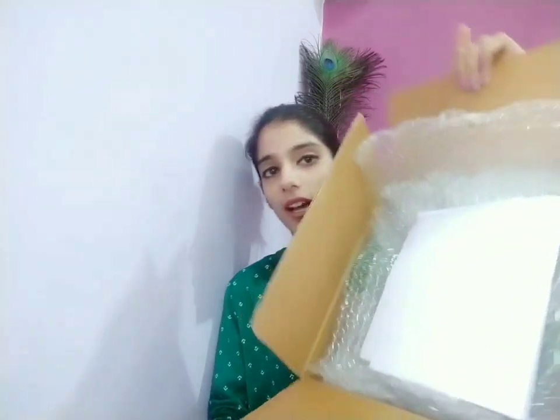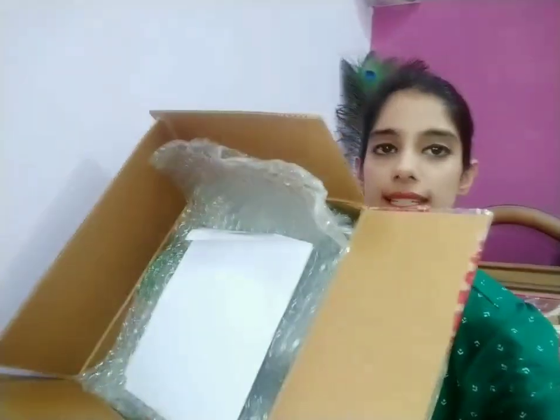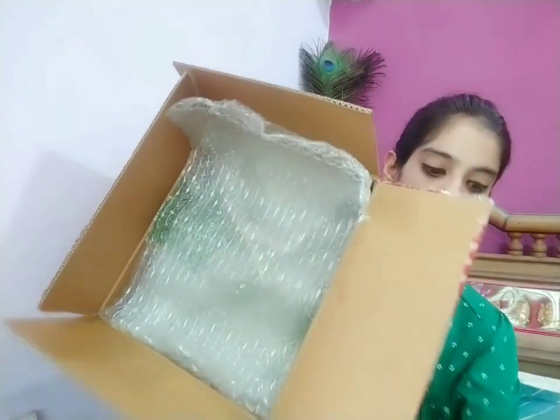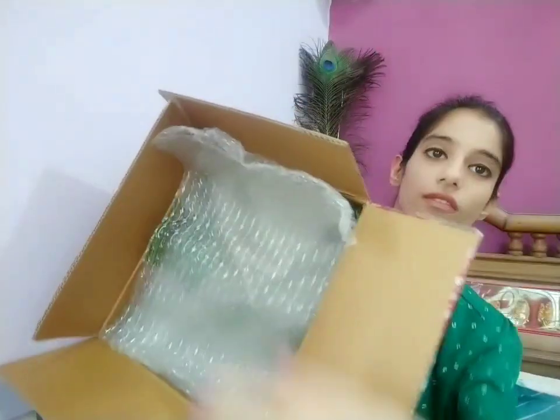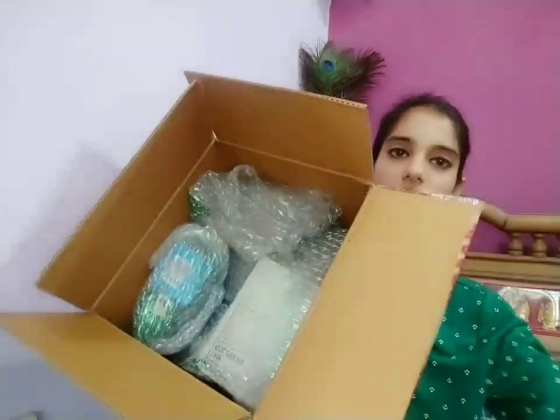So here we have, okay, let me first set my camera a little bit. Okay, so here I've unboxed this box, guys. I hope you all can clearly see. So here is the bill which fell down itself. Here is the sheet. So many bubble sheets. Then here are the products lying inside this.